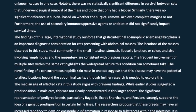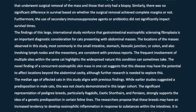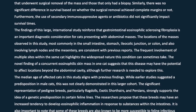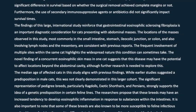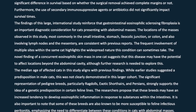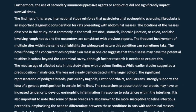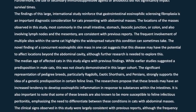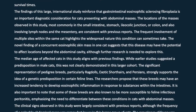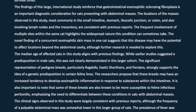The findings of this large international study reinforce that gastrointestinal eosinophilic sclerosing fibroplasia is an important diagnostic consideration for cats presenting with abdominal masses. The locations of the masses observed in this study, most commonly in the small intestine, stomach, ileocolic junction or colon, and also involving lymph nodes and the mesentery, are consistent with previous reports. The frequent involvement of multiple sites within the same cat highlights the widespread nature this condition can sometimes take.